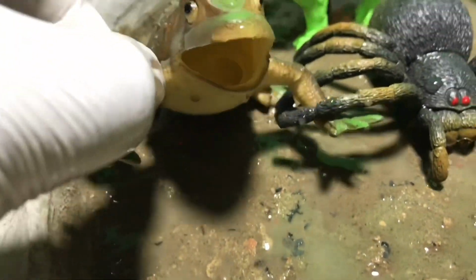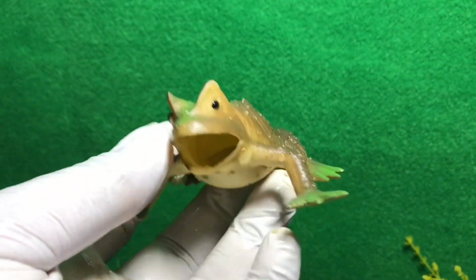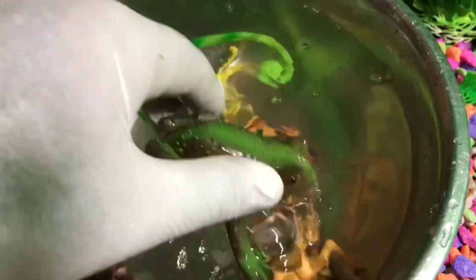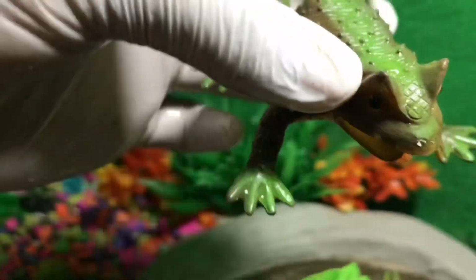Next is frog. Frog is the wild animal and sea animal. They love water, looking so cute and adorable. Here we go, our cute wild animal and sea animal, frog. Let's wash him, friends, because he is very dirty. Wash, wash, wash. Here we go, frog.